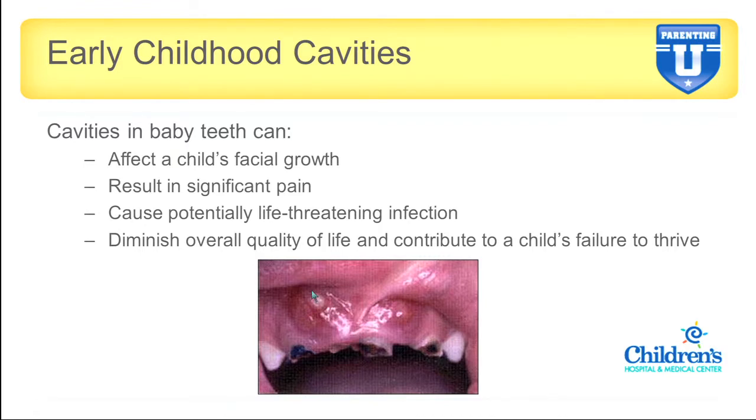Eventually, they come in because they have a lot of pain, and they're missing several days of school, which, by the way, is the other cause. The #1 cause of missed days in school is dental-related treatment. So besides just having pain, we can keep kids in school if we take care of their teeth. It can potentially threaten a child's life.